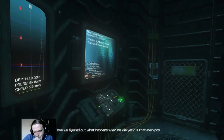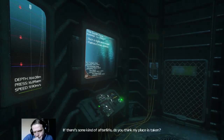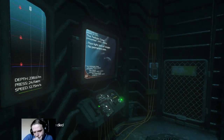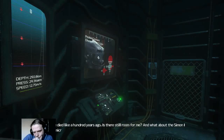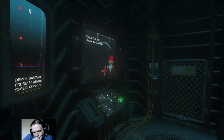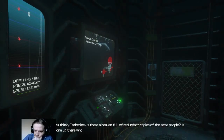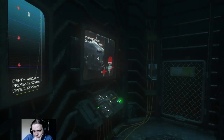Have we figured out what happens when we die yet? Is that even possible? If there's some kind of afterlife, do you think my place is taken? The real me died like 100 years ago. Is there still room for me? And what about the Simon I killed at Omicron? What do you think, Catherine? Is there a heaven full of redundant copies of the same people? Is there someone up there who called me an imposter?